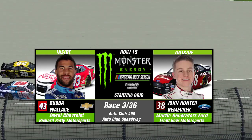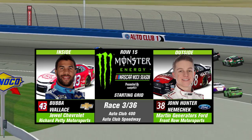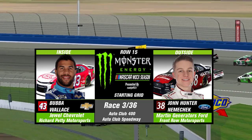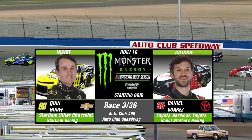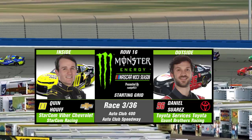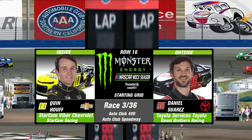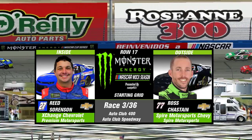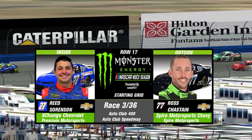Row 15, it is Bubba Wallace in the number 43 for the King Richard Petty, alongside John Hunter Nemechek making his first career Cup Series start here at Auto Club. Row 16, speaking of their first Auto Club appearance, rookie Quinn Houff will start 31st alongside the 96 of Daniel Suarez. Row 17, Reed Sorensen, opening up the year with 2 straight top 20 finishes, alongside Ross Chastain in the number 77.